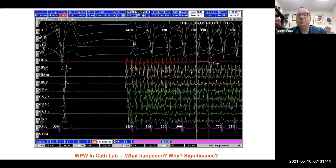In this case, when you see this observation, you know that you better walk out of that lab with the pathway ablated because this patient is at serious risk for sudden cardiac death. So this was like a nice gift that we got in the cath lab in that the patient went into spontaneous atrial fibrillation and thankfully broke out spontaneously as well.